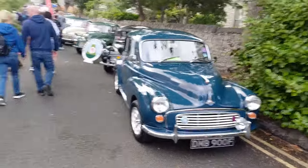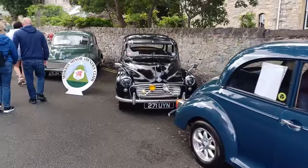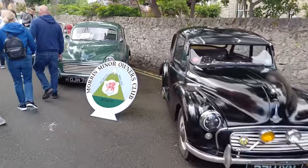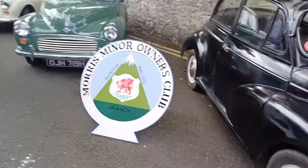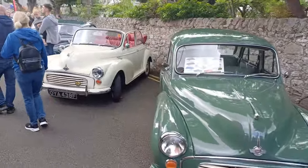Right guys, back again. I'm going to call this the Moggy Alley. I'm only going to quickly go up all these guys, because obviously there is loads of them. This is the Morris Minor Owners Club of North Wales branch, and this is all their Moggy Minors.